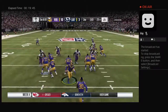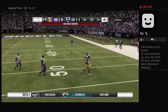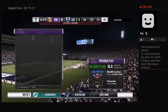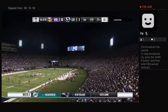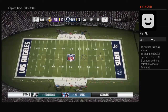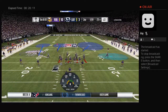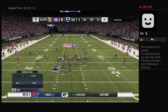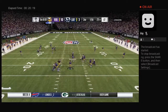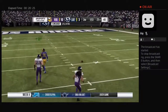4th down. Goff back to throw. Sliding out of the pocket. His throw incomplete. 1:59 to go in the first half. We're back to the City of Angels after this timeout. The Rams on third down, just 1 for 3 thus far. This is 3rd and 10. Now Goff, and this one is incomplete.